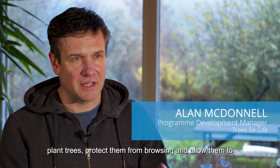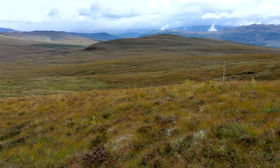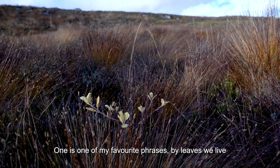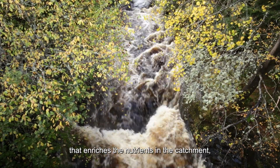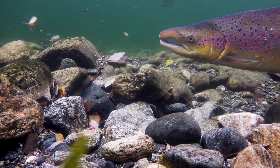Since we bought Dundragon, we've been looking to plant trees, protect them from browsing and allow them to re-establish at the top of our higher ground. Three ways that benefits rivers and salmon. One is, one of my favourite phrases, by leaves we live, and the idea that they are cycling nutrients from the soil and that enriches the nutrients in the catchment. That'll find its way into our rivers.